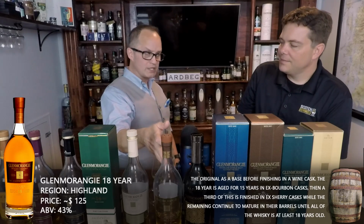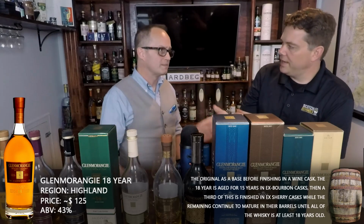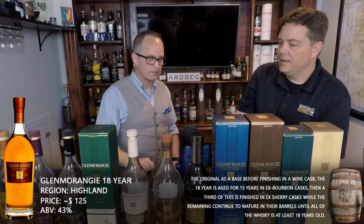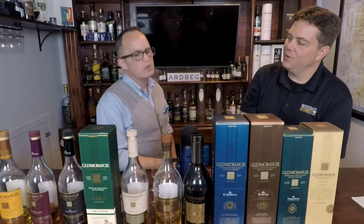With the 18, we're back to a 43 ABV product here. Okay. And it's going to see some influence of Oloroso sherry, just like the La Santa does, but not every drop of this gets into a sherry cask. In fact, most of it stays in ex-bourbon oak for its 18-year maturation. So it's basically the 10 for 18 years with a small percentage getting a little bit of sherry influence, right. And our price point was 120 or so.